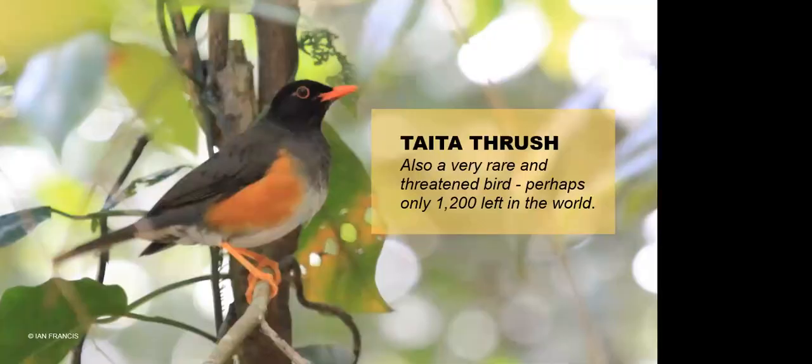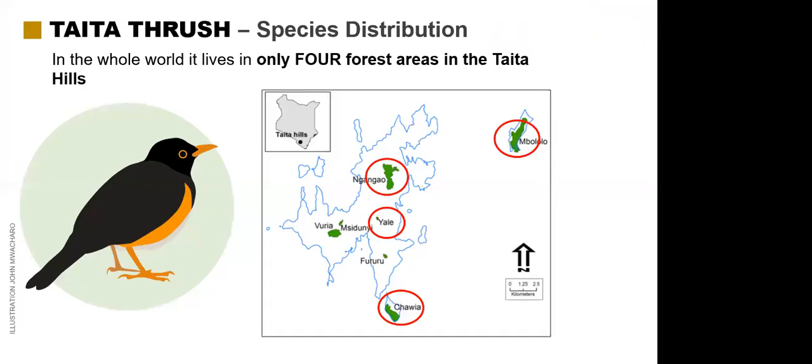The Taita thrush, on the other hand, has a relatively better population, around 1,200, but is still a very threatened and very rare species, still found within these small fragments of forest. It's only found in 4 fragments of the Taita Hills. And within this, one of the fragments, the one on the top right called Bololo, is one of the strongholds for this species within the Taita Hills.